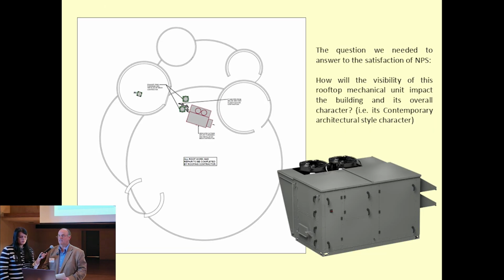And then the mechanical engineer got involved. So the mechanical engineer and the commercial kitchen designers threw a little cold water on our initial hopes, indicating that the air handler unit, which provides makeup air for the building and operates in conjunction with the kitchen hood, would need to be placed on the main roof. And thankfully, at least, it was placed on the rear part of the main roof.